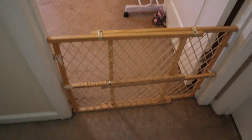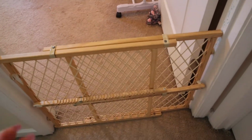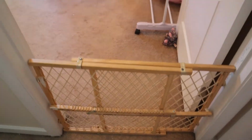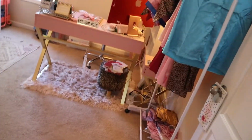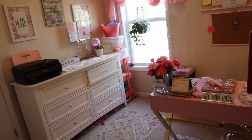Alright, so first off, I have this gate here because my baby loves to go inside my office and grab things, move things, and this is the only way I can get him to stay out. So I'm gonna have to step over this, but here we are.